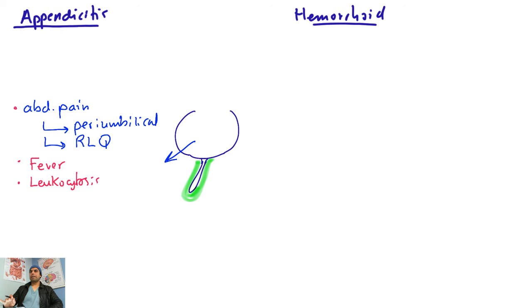Isn't kidney stones more back? More back? Which one? Kidney stones. Yeah, but the pain is different. Yeah, the kidney is located retroperitoneal, but you cannot feel it as if it's back pain. You'll feel as if it's abdominal pain.